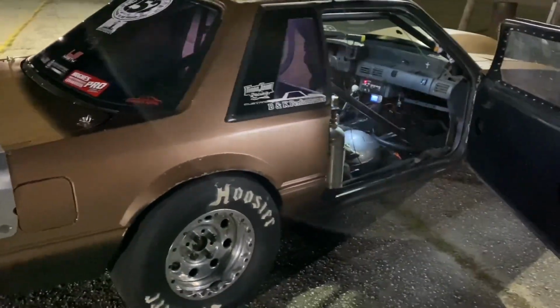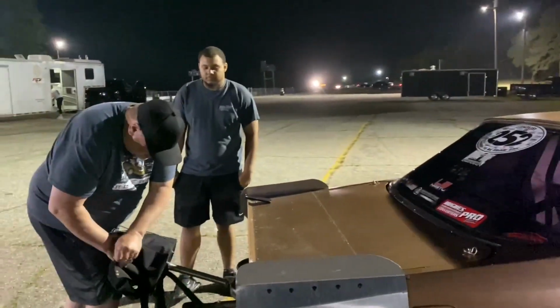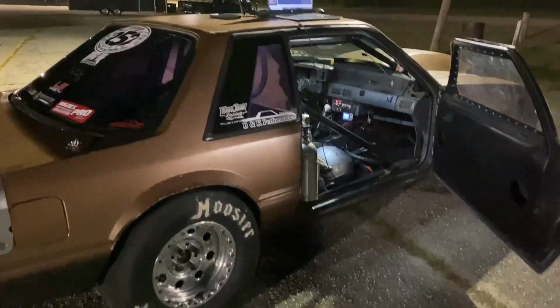But okay, so we're going off the trailer at Darlington in 2 weeks. 2 weeks, May 14th and 15th. We'll be back out there. It's gonna be a good time. We're gonna have fun, and so hopefully we can go some more rounds.